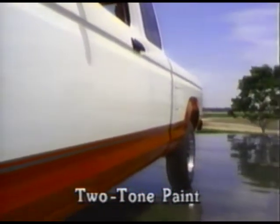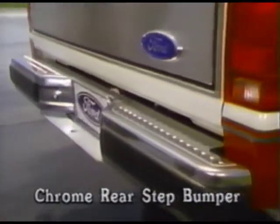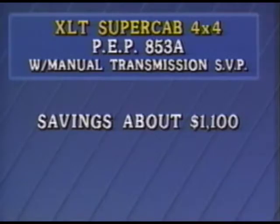Well, like other XLT models, Jim, two-tone paint, which, by the way, can be deleted for credit, P215 outline white letter all-season tires, chrome rear step bumper, rear jump seats, and an AM-FM electronic stereo with cassette and digital clock. And manual transmission models will also receive deep dish cast aluminum wheels at no extra charge in the manual transmission special value package, all at a retail savings of about $1,100 less than the price of individual options. Regional packages will feature slightly different content, like the Southern States package, which adds air conditioning. All packages will reflect a similar discount.